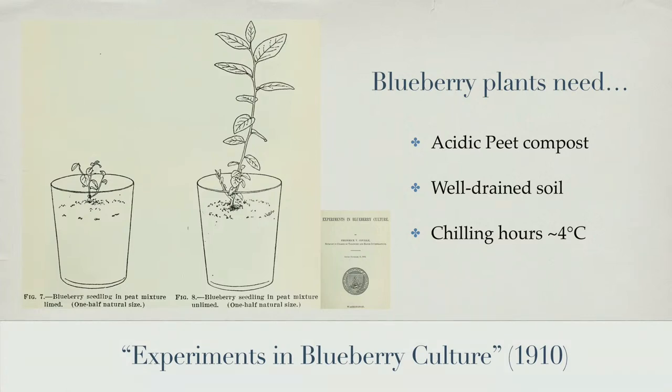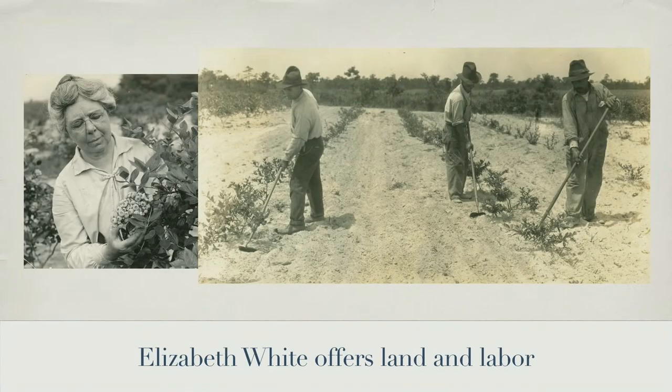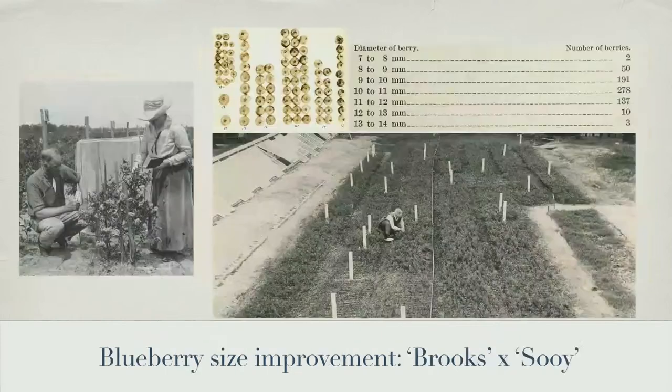Peat is a compost of leaves and wood and moss that can be found in bogs and on the surfaces of pine woods. Elizabeth White read the book and was very excited about the opportunity of growing blueberries commercially, because they weren't doing that at the time. She offered Coville the use of her land in New Jersey that was ideally suited for blueberry growing, because that's where blueberries came from, and her labor force to begin the first breeding efforts to increase the berry size.